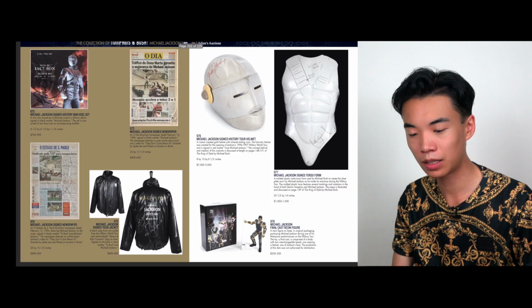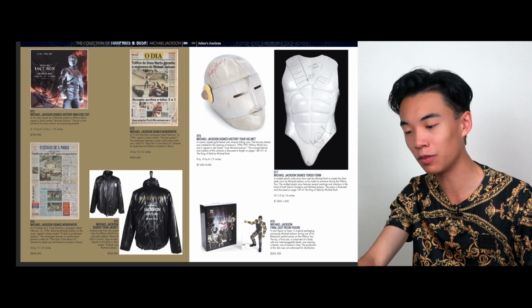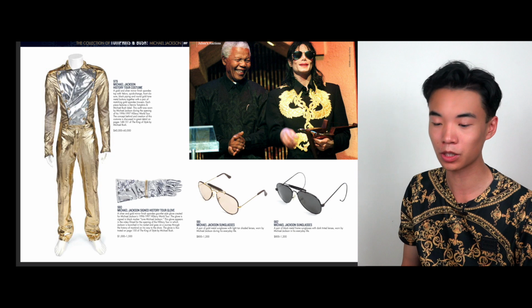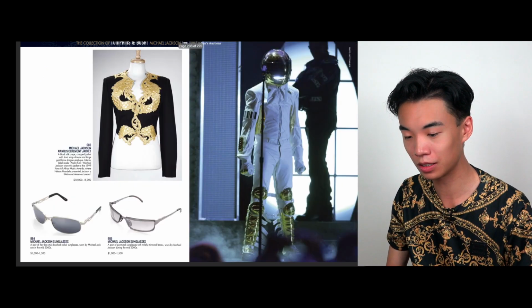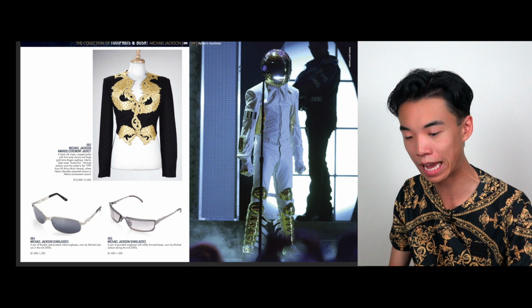More memorabilia. That is the History Tour helmet that he actually wore in the beginning of Scream, as well as we've got the molded plastic prototype for the History Tour armor. Yep, and those are the famous gold pants as well as History Tour costume, and just a multitude of sunglasses. I like that jacket, it's really cool. More sunglasses, as well as we got the 30th anniversary helmet.